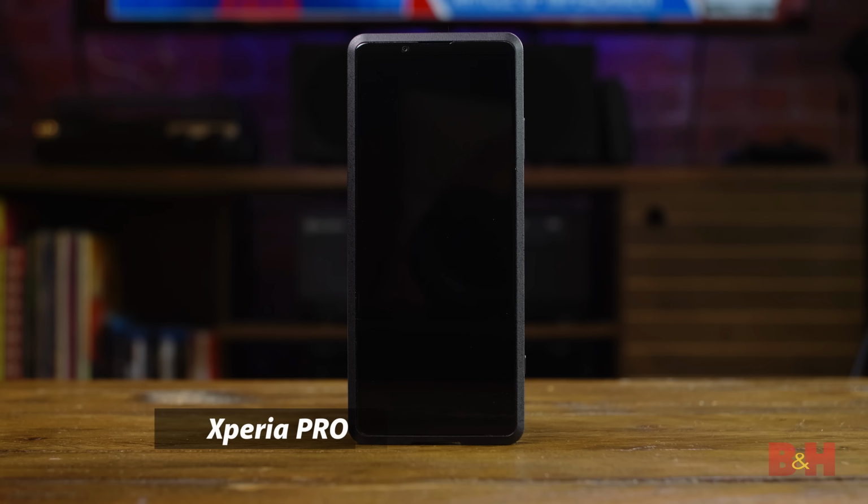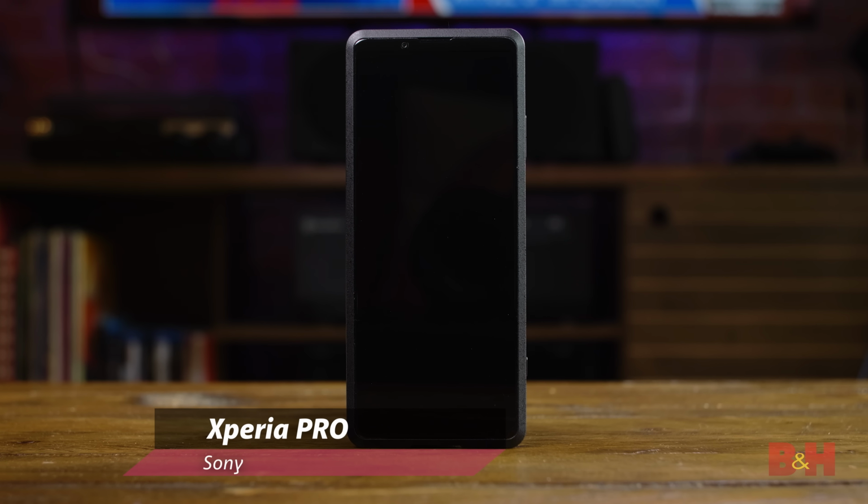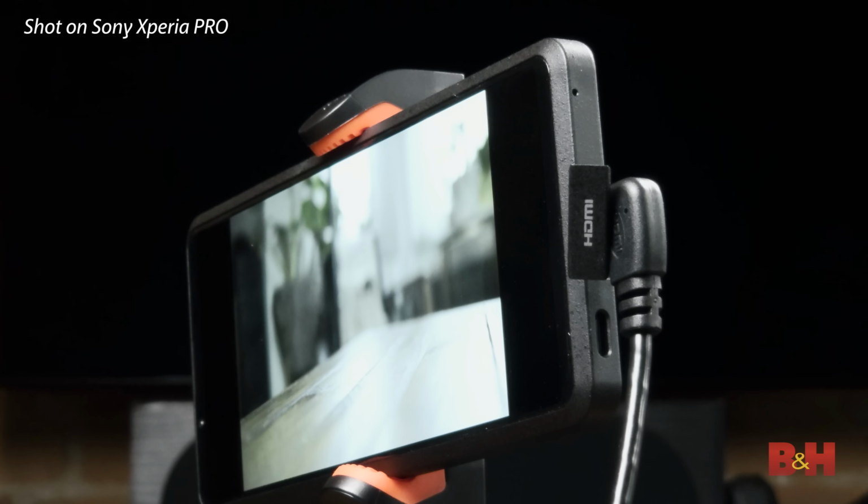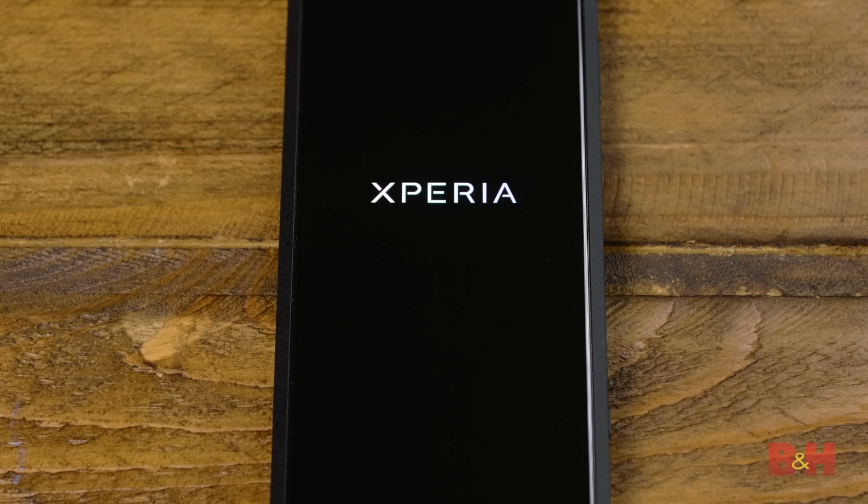Today we're looking at the Sony Xperia PRO. With a unique focus on an HDMI input and 4K monitoring, plus support for 5G mmWave connectivity, professional broadcasters, filmmakers, and photojournalists could find this to be one of the most versatile pieces of gear in their kit.